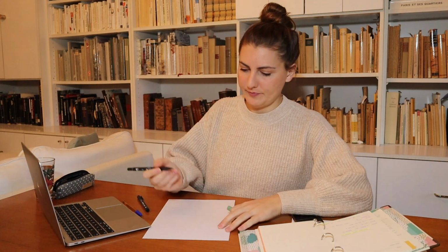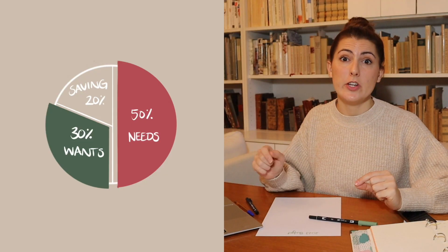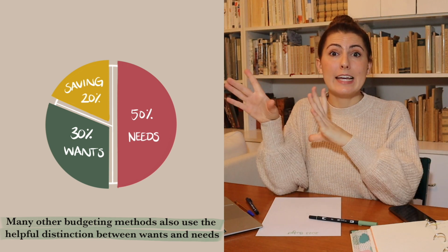Oh, and if you use a tracking app for your expenses, then go ahead and take this one too, because it will be helpful to have your past monthly expenses in order to create an average for the different categories. So for the categories, I will use a distinction that the 50-30-20 method is also using. I explained them in depth in a video over here. It is your needs, your wants, and savings.